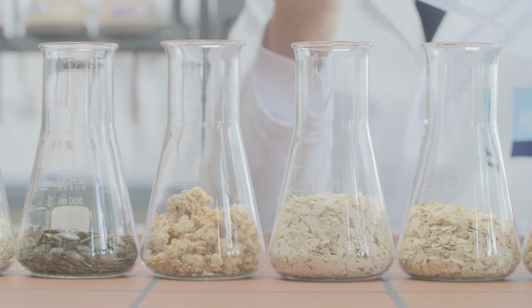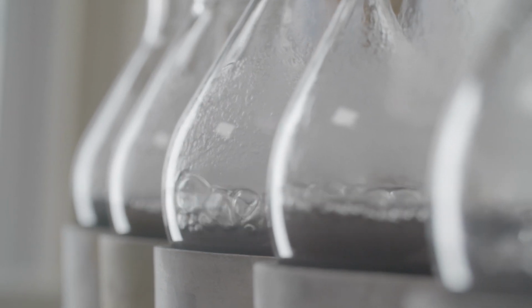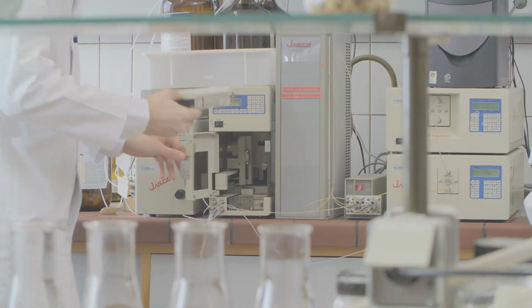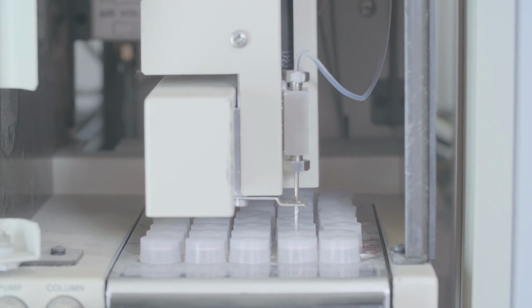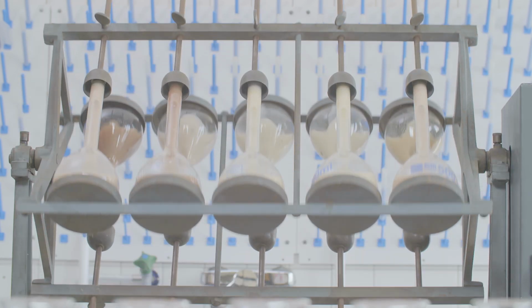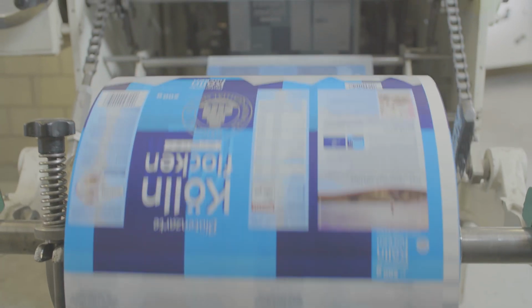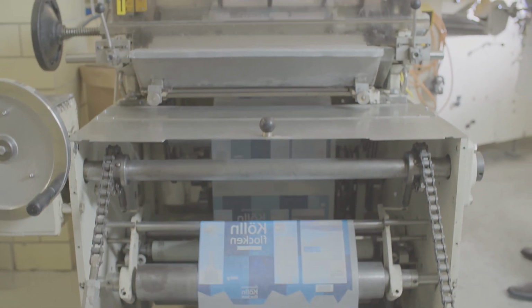There can be no quality without control. Staff in the company-owned laboratory are checking all Kölln products using a lot of analysis technology. Only if everything is found correct, final green light is given for further processing or delivery. And now it's time for packaging.